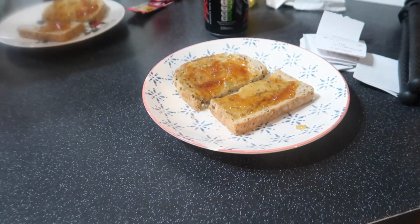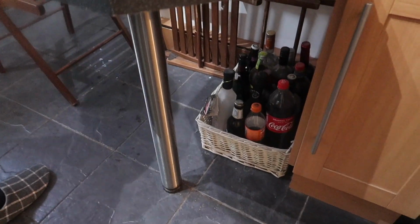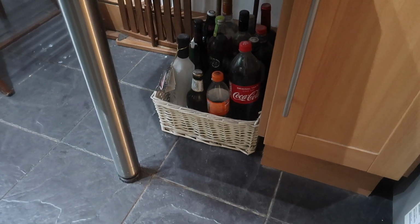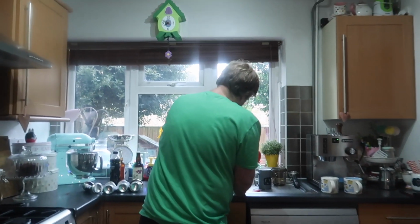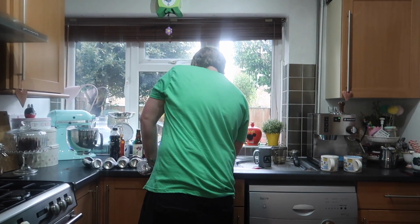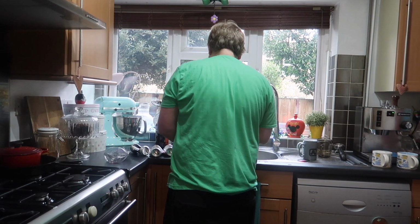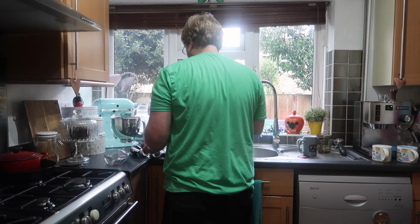He's made us marmalade on toast and he's been cleaning out. This is an area that drives me mad. I hope I'm okay in saying, Aid, but we all know that Aid does have OCD, and I do think it's something that shouldn't be afraid to be spoken about, because it's not a negative thing.